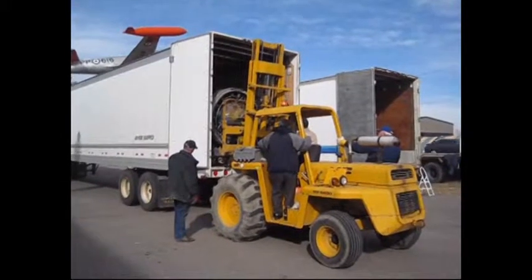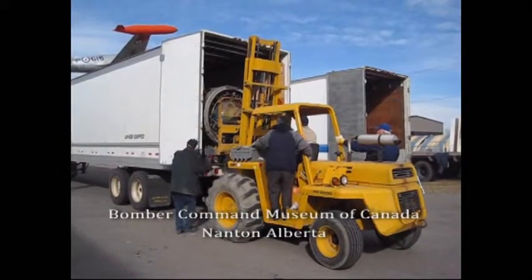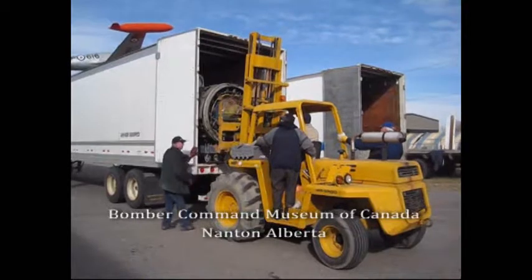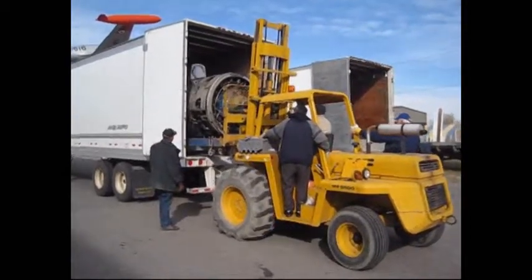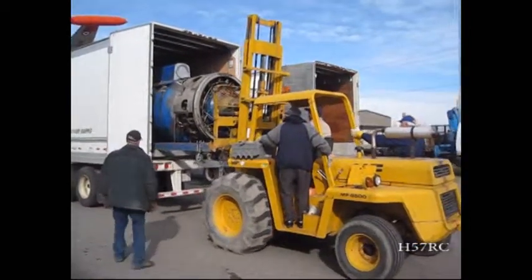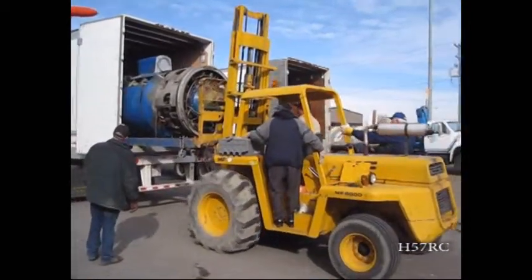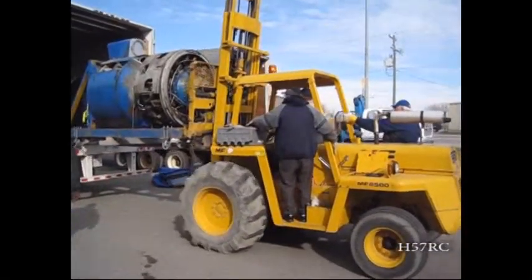And here we are in the Bomber Command Museum of Canada, Nanton, Alberta, on October 14th, 2011. And we had a real working bee here to help us out. We had a full semi-trailer load of engines and spare parts, treasure for our Halifax project.